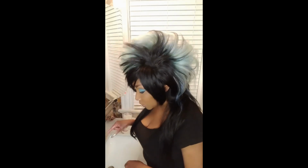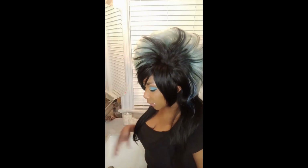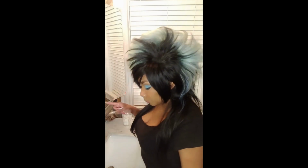So I went to another beauty store because I wanted to see all types of what they had, as far as nail colors and everything I was going to do to match with the hair.